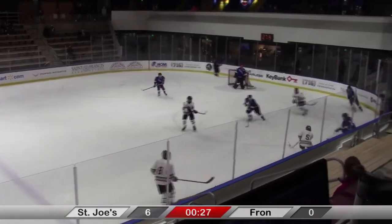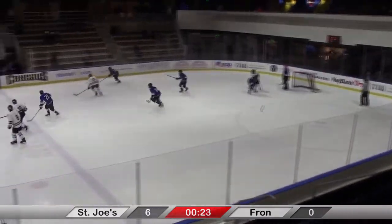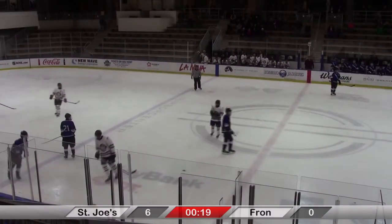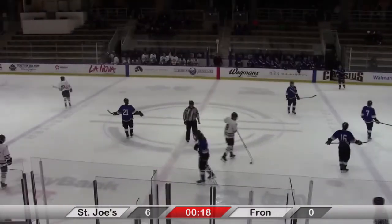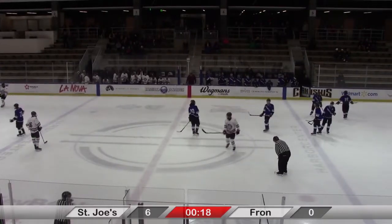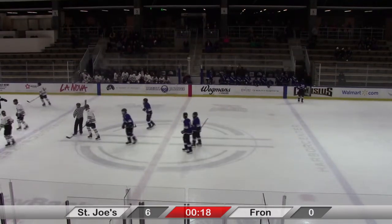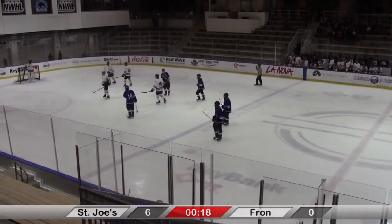And we have Nicholas Rogers, who gives it away to St. Joe's out in front. And it looks like a penalty is going to be called against St. Joe's for slashing. Or interference, excuse me. So minor penalty, interference. And it looks like Frontier's going to have a power play. So penalty going to Jaden Baldinelli for 2 minutes for interference.